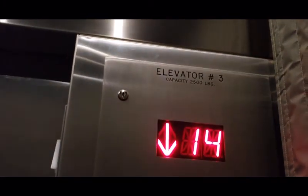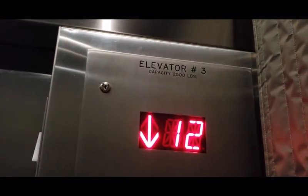Let's go get a cab. My goodness, it's a little dark. A little dark for a cab like that. Here's your certificate. Mercy bolt button. Capacity is 2,100 pounds. I have no idea they have them.